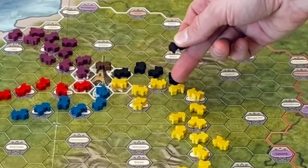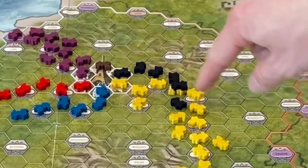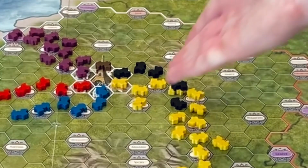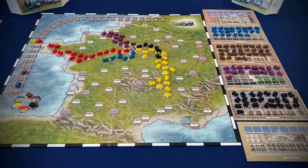Another thing I didn't mention, when you do lay trains in the rural areas, so not the city areas, you can cross paths. You can have up to 2 different color trains on these rural spots, but you are not allowed to cross paths in the cities, so only 1 train per city. But this allows you to crisscross some of the paths, so a color is never totally blocked in.